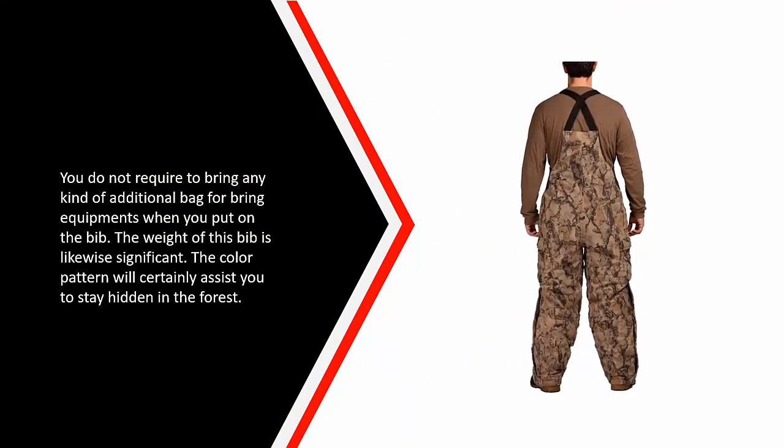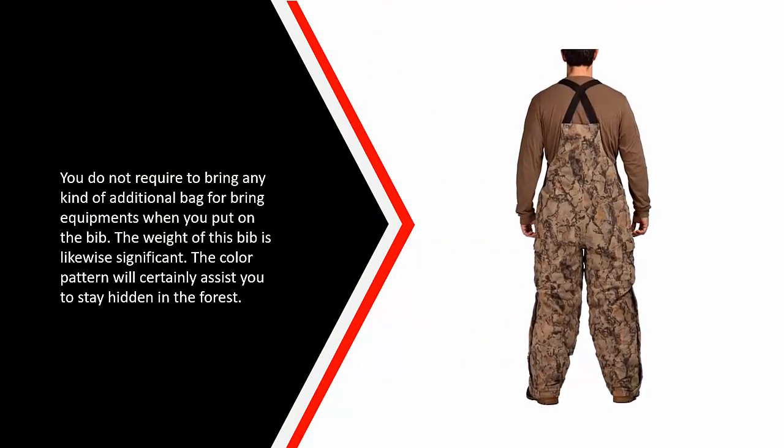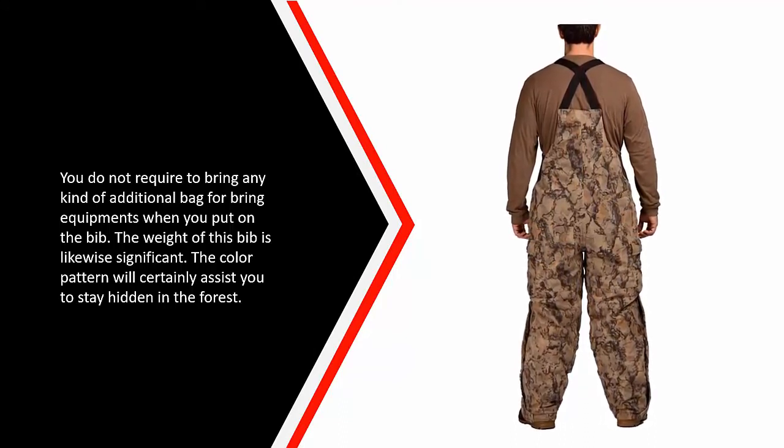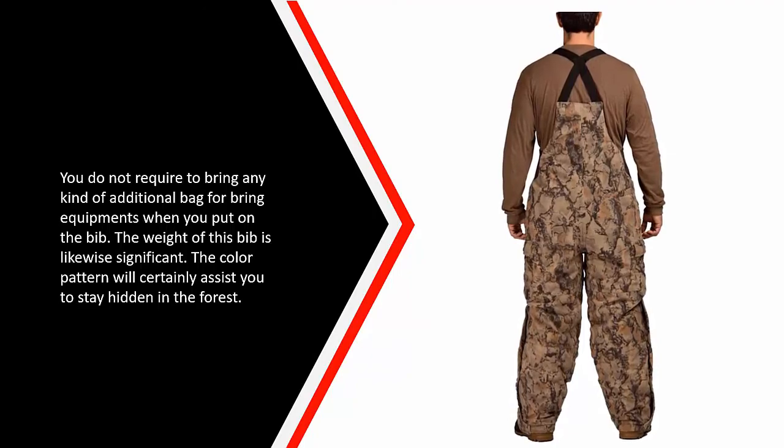You do not need to bring any additional bag for carrying equipment when you wear the bib. The weight of this bib is also notable. The color pattern will help you to stay hidden in the forest.